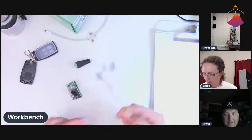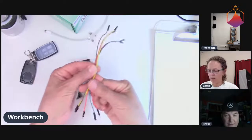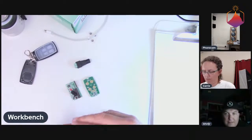And then on the other side, we have one end which we'll strip and solder to this, and then plug into our proto board with male pins. So I think that will work out pretty perfectly.